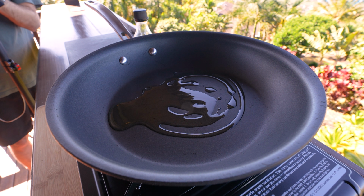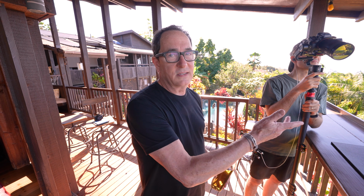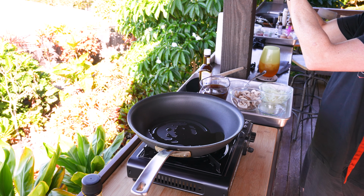There's a guy building a house or something down there, so it's a little bit of sawing and construction noise. We can never get away from it. It's either gardeners or kids in the backyard or this. But the beauty takes away any of the concerns of the noise. Right, boys? Right. All right, let's get this happening.